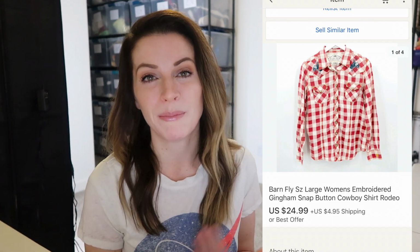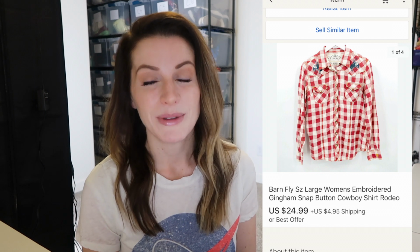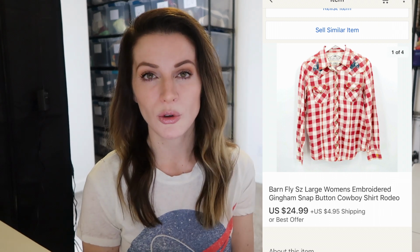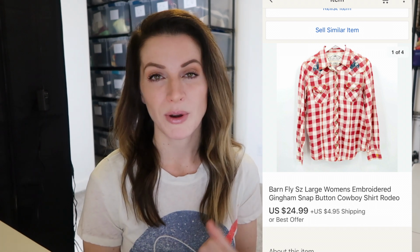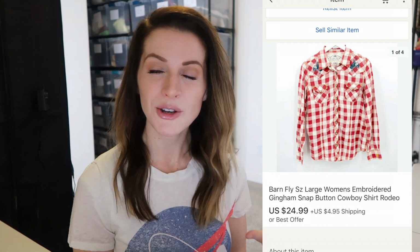This Barnfly sort of cowgirl gingham button-up, it's actually a snap button cowboy shirt. It sold overnight for my full asking price, and I am kicking myself, you guys, because there were two Barnfly shirts right next to each other. And I was debating with myself, do I pick it up, do I not? Because the last time I picked up Barnfly, it took a while to sell. I was like, it's hit or miss.